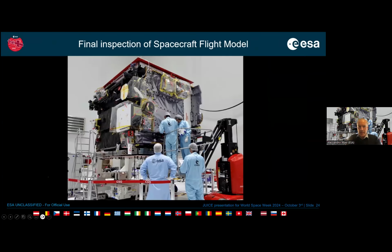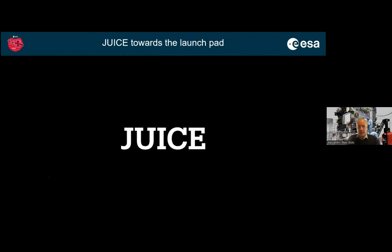And then here you can see one of the last images of the spacecraft when the final inspections were being made, cleanliness inspection, make sure that everything is the way it should be, because once it's launched, you can't do anything anymore. So you need to make sure that everything is the way it should be. So then everything is ready. We pack everything and we go to the launcher.